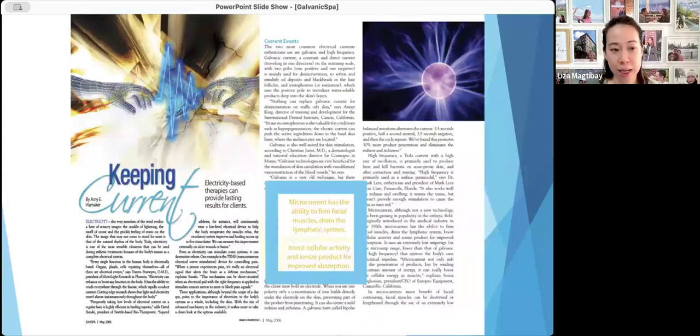So the galvanic current technology is not a new technology. This has been something that's been going around for a long time. And microcurrents or galvanic currents have been proven to help with firming up your facial muscles, draining your lymphatic system, and boosting the cellular activity of your skin, right?